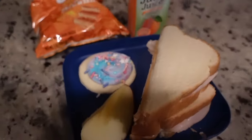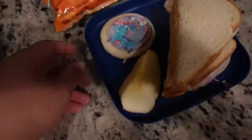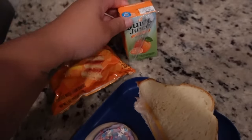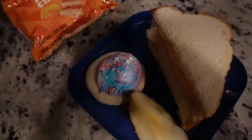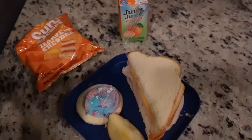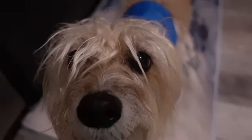So this is what I made today for the year. I do not feel like cooking, but he still has to eat. His apple slices, his juice, some chips, and a cookie. You know, this sounds like a lazy mother, but mommy is just really tired, so I just threw something together. Didn't I throw something together, Scrappy?